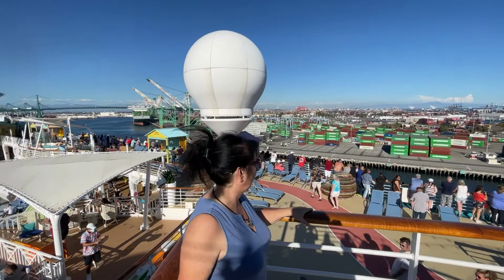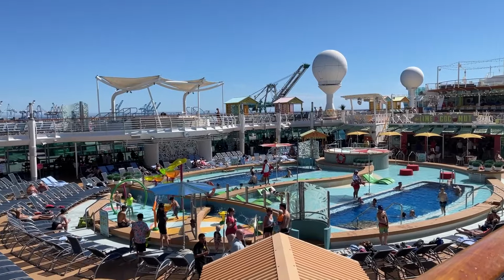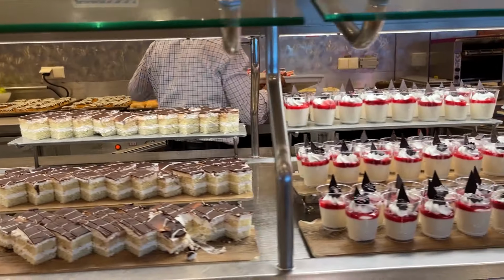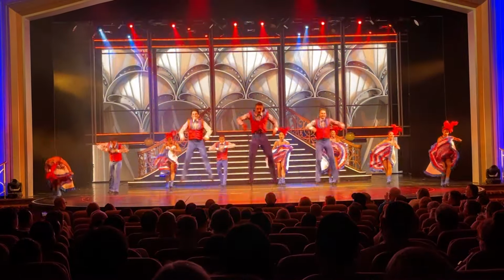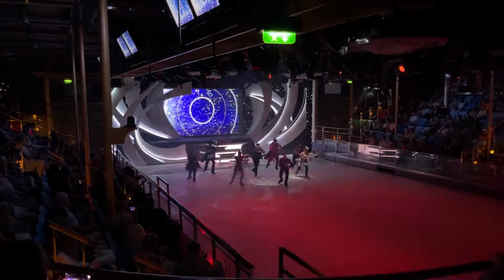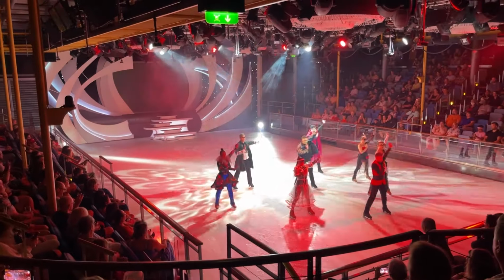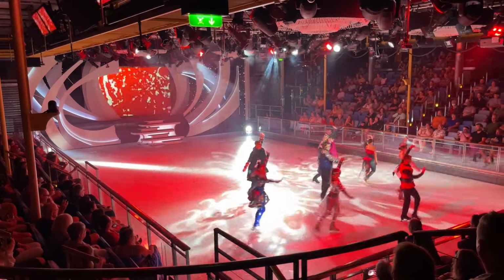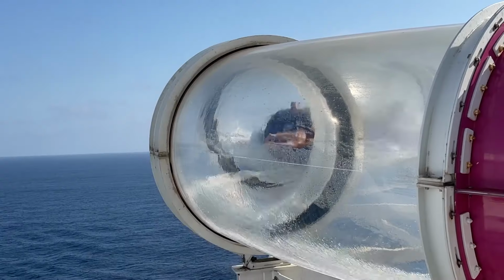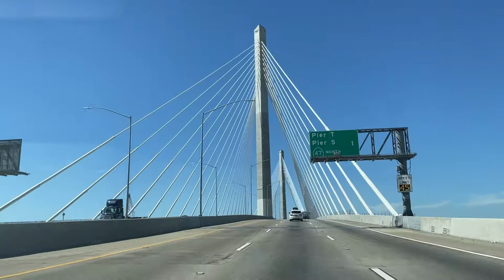This review starts with getting to the Long Beach port and parking, the embarkation process, then a general ship tour, then the gym, room tour, restaurants, buffets, and tons of entertainment on the ship. Including the water parks with the two slides and flow rider. So if you need to jump ahead to see something, go for it.